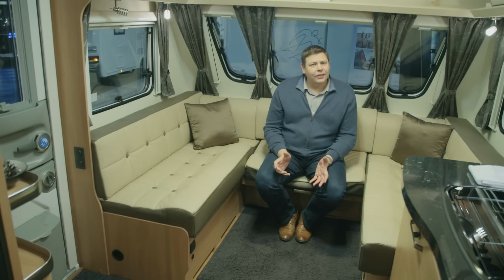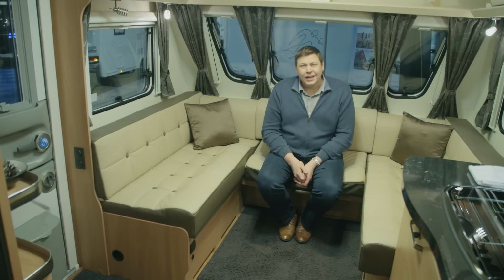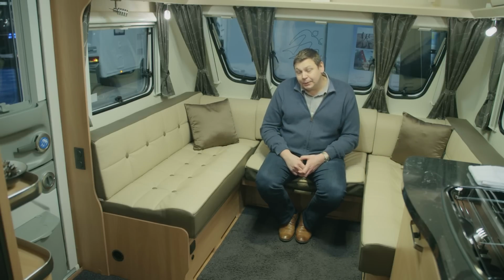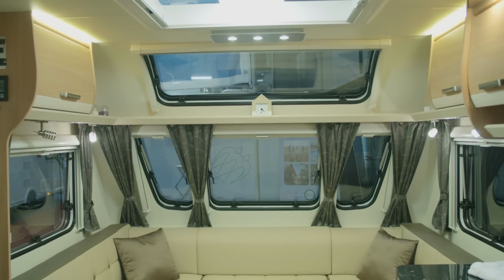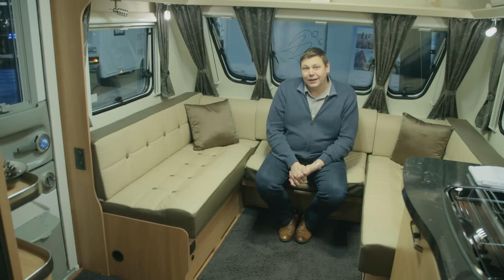Now the only thing in here that I can really complain about, apart from the slightly snug sofas, is the lack of overall storage space. Because the sofas aren't that long, they don't provide a massive amount of space beneath, and there aren't any access flaps either. There are 2 overhead lockers, but again, they're quite small. But as we'll find out later, there is a lot more storage available further back in the van.